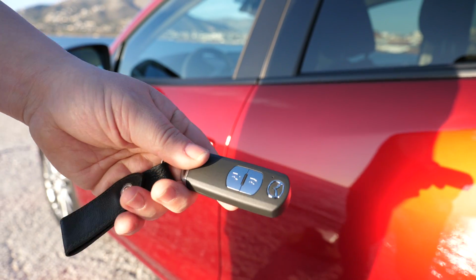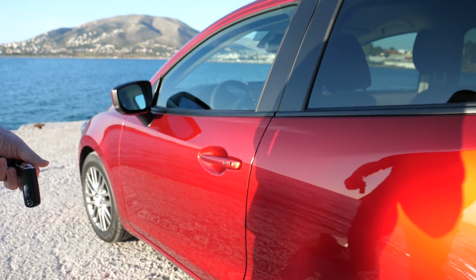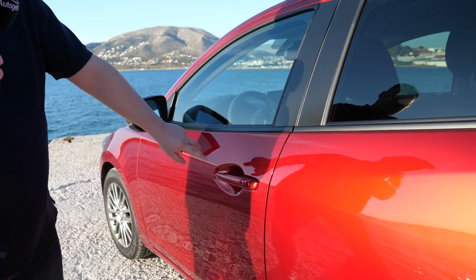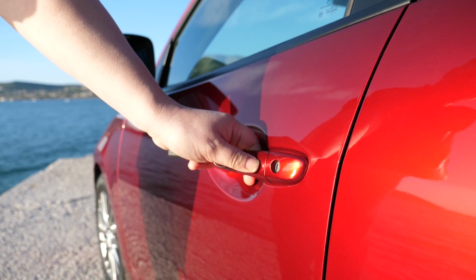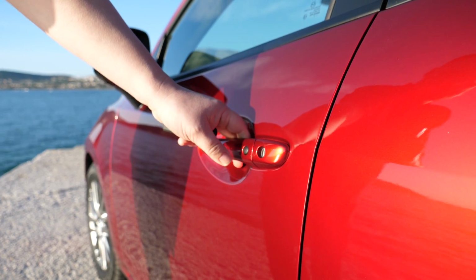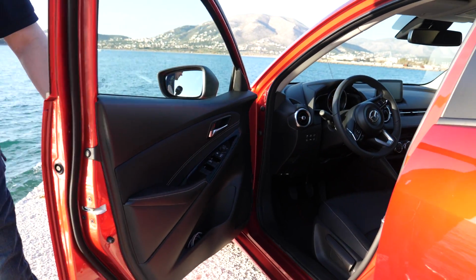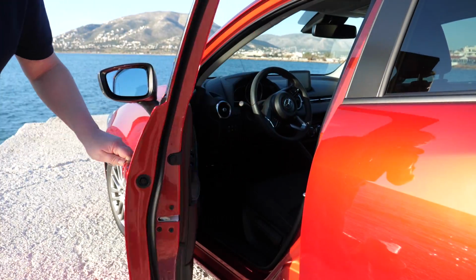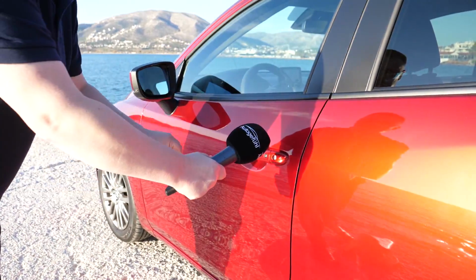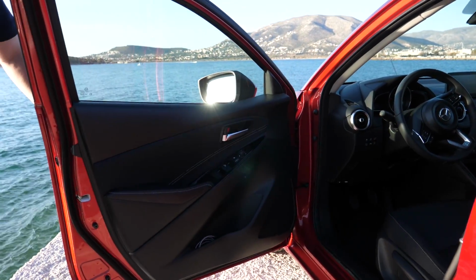Here's the key to the Mazda 2, a nice small discreet affair that's going to fit nicely in your pocket and not take up too much room. As you can see on our model, we have keyless entry, so a nice discreet button for locking and unlocking of the door. Good satisfyingly solid sound on that door, which I think is always nice to find, especially on smaller cars, so that's going to make you feel pretty happy about the build quality.